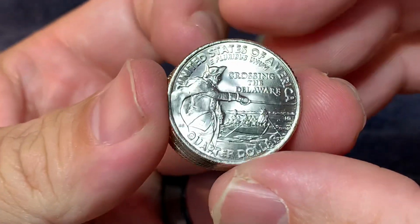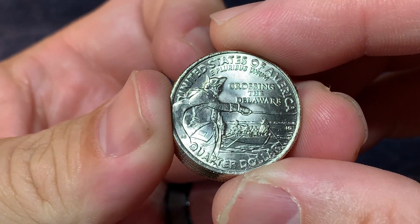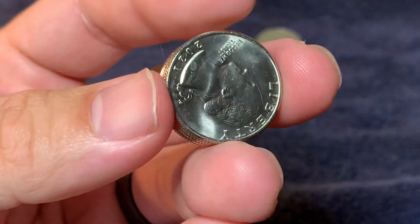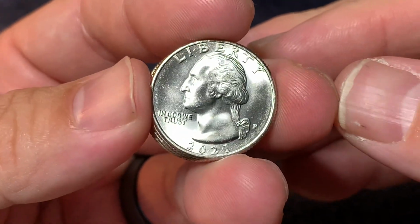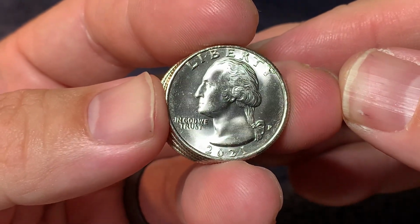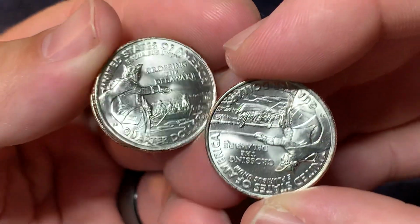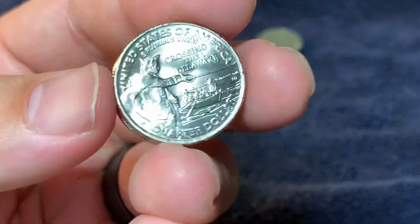Seeing as how this is going to be a coin that will exist probably in pretty decent numbers between now and the end of the year. And there is, by the way, going to be no West Point version of this coin. The West Point program died in 2020. So that program is long gone to make way for the new era of coinage.